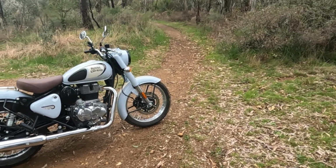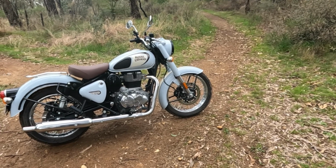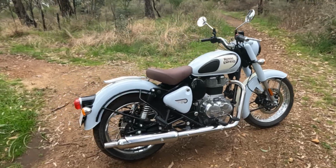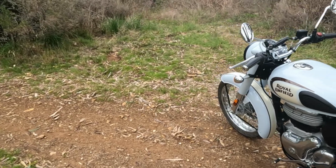Okay, there we got it. We got the new Royal Enfield Classic 350 Reborn. And my opinion on this bike, it's a really great, reliable ride, which I've put up 4,500 kilometres to date on it, trouble-free. She's a beauty, runs well.